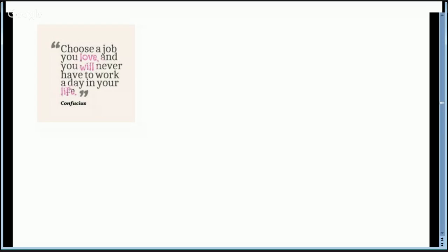So why become an interior designer as well? I think, choose a job that you love and you'll never have to work a day in your life. I'm a devil for quotes. I have them everywhere, all over my office, all over my home, and I just find that they can say so much in just a few words, unlike me. I know my faults.